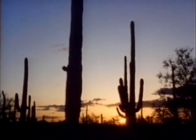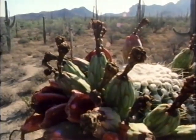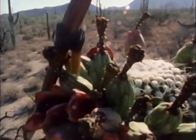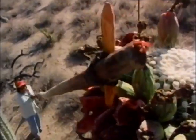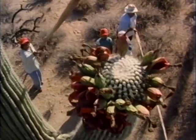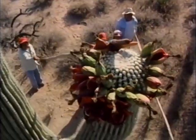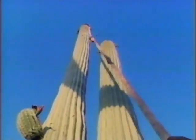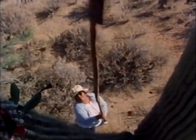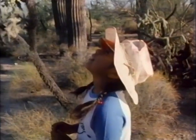Summer's bounty means food for the desert inhabitants and the certainty that the saguaro seeds will be spread far and wide. The fruit is also popular with other residents of the desert. The Papago Indians have lived in the area and harvested the saguaro fruit for centuries. Using long poles of saguaro wood, they gather the fruit to make syrup, jam, and ceremonial wine.